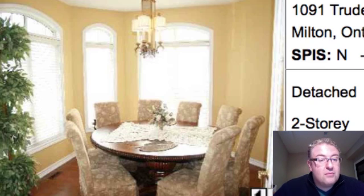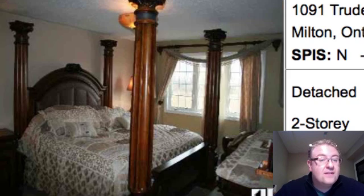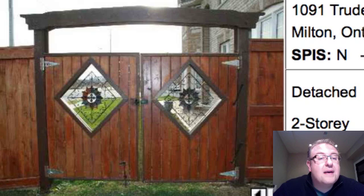And so you can see some hardwood floors, nice little, that's the front living room right there. Very nice decor and features. Okay, so you've got your upgraded countertops, you've got the built-in appliances. And one of the big things that's going to push this one up in price is certainly going to be the finished basement. Lots of pot lights down there. Looks like a very nice, inviting space.